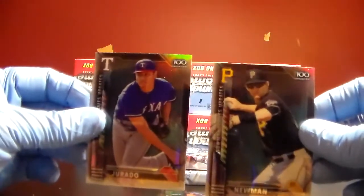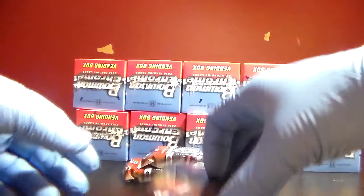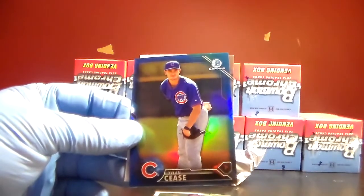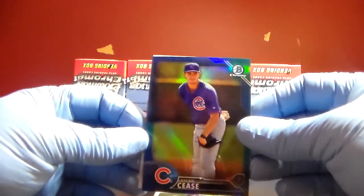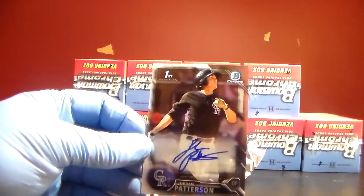All right, Rangers and Pittsburgh, it's your top 100s. Separate this stuff out. All right, we got the Milwaukee Brewers. We have a blue refractor for the Chicago Cubs. That's Dylan Cease with the Colorado Rockies as our autograph.